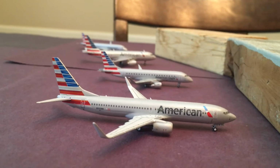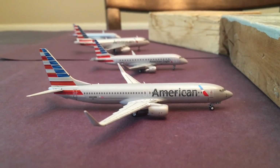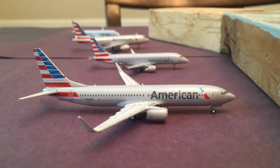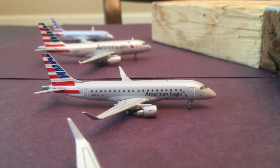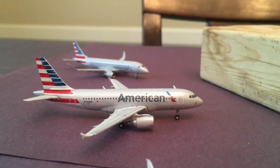Next, we got the American gates. These guys have a decent amount of presence here, about the same or a little bit more than United. So we'll start right here with the American 737-800 with service to Miami. Then we got the American Eagle E175 with service to Chicago O'Hare. We have this American A319 with service out to Charlotte Douglas.